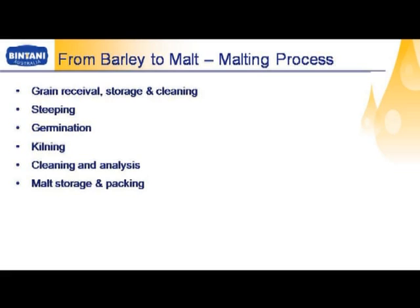The germination is once it's steeped and the moisture's hit about 45%, it's sent to a germination chamber where it starts to grow, and basically it's just moist, cool air at about 16 degrees passed through the grain to give it the good conditions so that it can grow. Once it's reached the point where everyone's happy with it and there's plenty of starch available for the brewer, it's sent to the kiln.